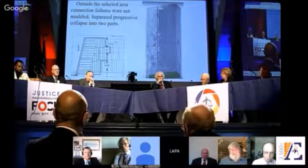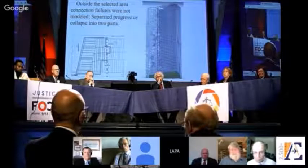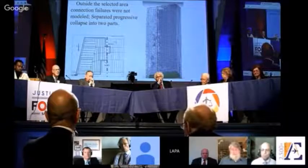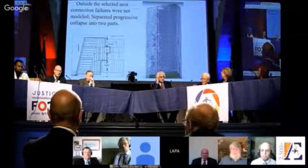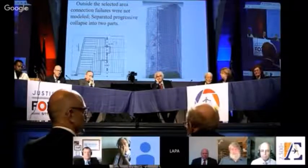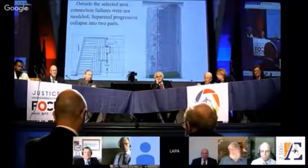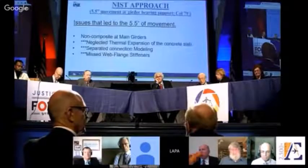So that immediately should have told them that this model that they were trying to use to argue that the fire brought this building down was wrong right away. And from the first time I saw this, I was wondering, what in the world is wrong with this model? And it wasn't until a few weeks ago we identified the real cause of this, and that's through this process, because we've modeled every connection.